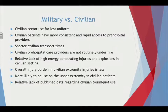When somebody rolls into a trauma center with a gunshot wound, I can definitely see from the pattern of injury whether it was a high energy AK-47, AR-15 type wound versus a handgun. And there's not a lot of explosions in the civilian setting either, thankfully. I've only had a small handful of patients that were victims of explosions. Overall, the burden of injury is less in the civilians. So, you might have a patient who's shot once in the thigh in the civilian sector, where in the military you have patients who were victims of an improvised explosive device, and now they have injuries all over their body and multiple injuries to their lower extremities and upper extremities. So, the burden is a lot higher.